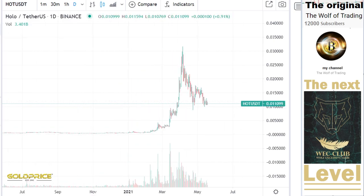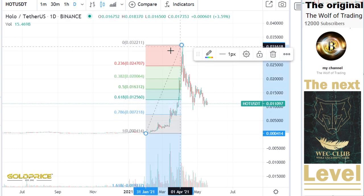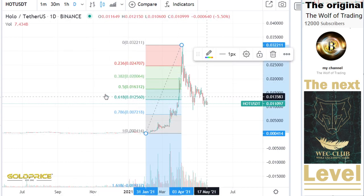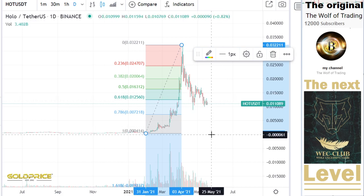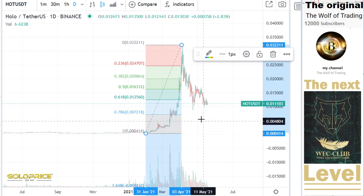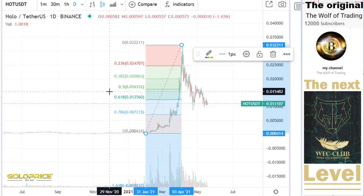We have here also the best possibility to get in. It's no financial advice, but you can see we are nearly staying here in the middle of this. The worst case is to fall to this level, but I don't believe that, because this is a strong formation here. So let's start here.